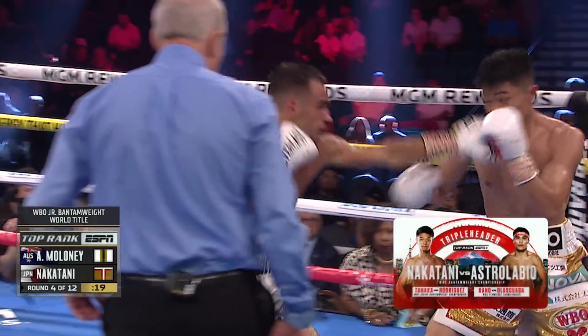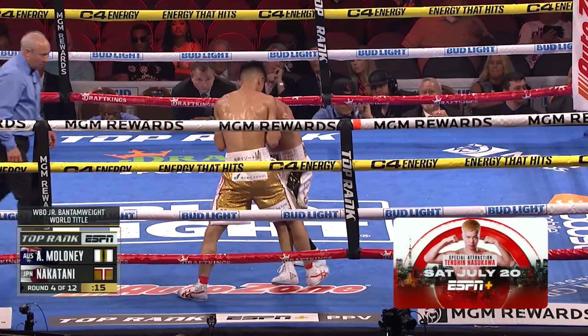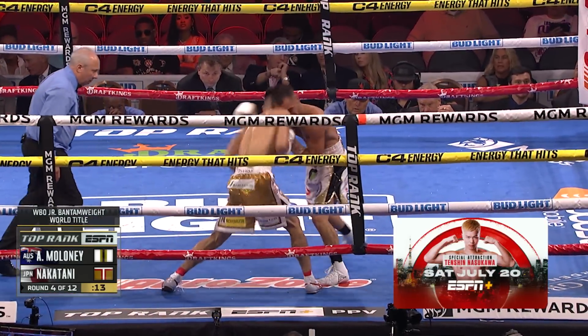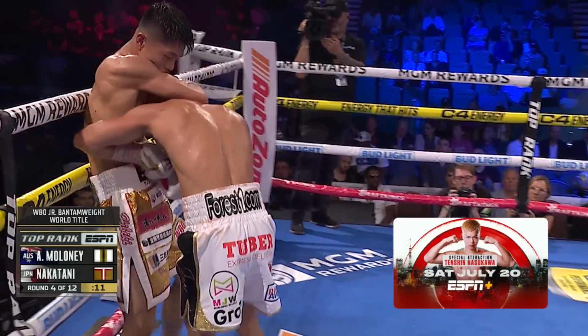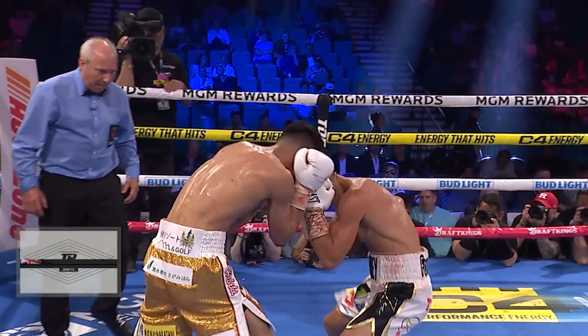Just missed a straight left right there, Nakatani. There's the right uppercut. This is where Moloney wants to work, and the referee said fight out of there. So he's trying to give both fighters an opportunity to work. But he will break if he has to.